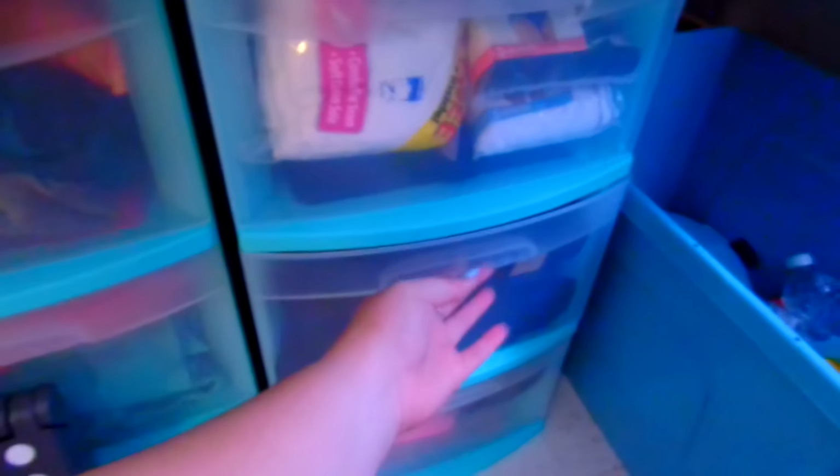And then I have my two sets of drawers. This top one just has underwear and socks. This one has like pajamas. This one kind of has like workout type of clothing. Next one has underwear and stuff as well. This one is all leggings. Literally the whole drawer is leggings. And this bottom one is pajamas.